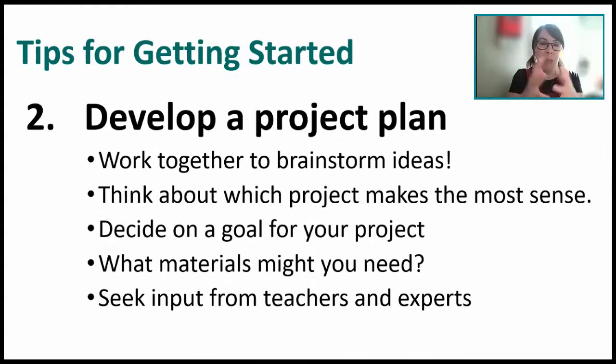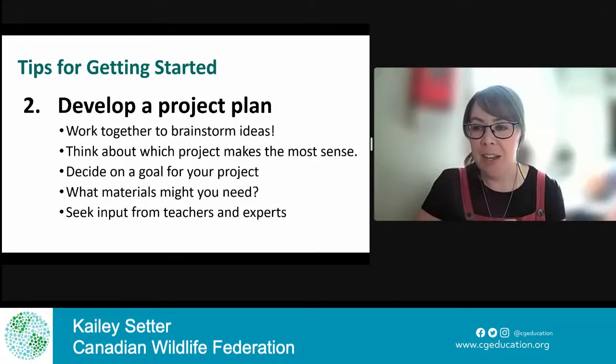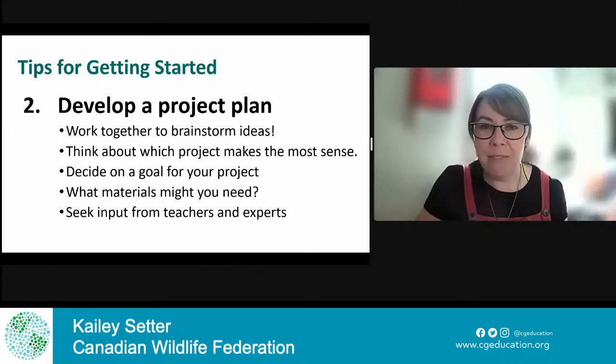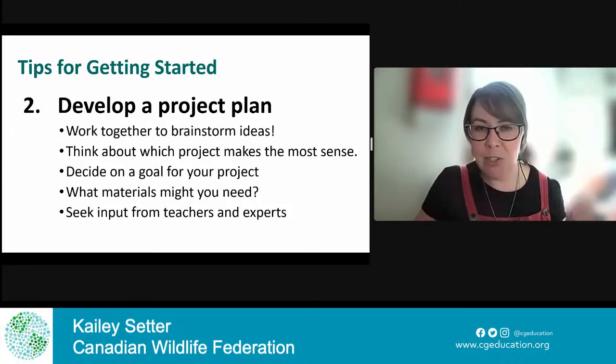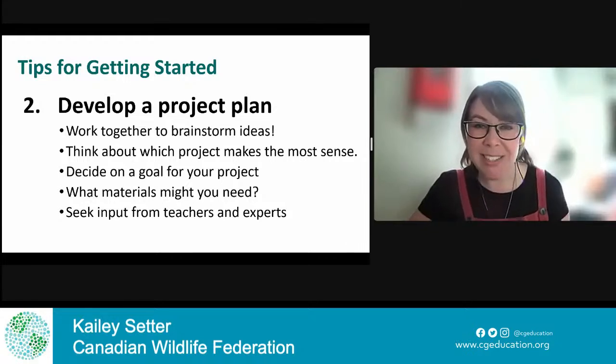So once you have an idea, okay, we have this species that we want to help. Let's say it's bats. We recognize we're really interested in bats and we want to help them. And we've learned a lot about them and what they need. So you want to work together to brainstorm a plan. And I think the best way is to just throw it all on the wall. What are all the things you could do? We could put up a bat house. We could plant plants. We could invite some external experts in to talk about this or raise awareness in our community. Or maybe there's a bigger project already happening that you can join in and support.